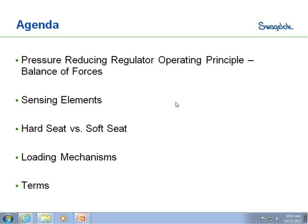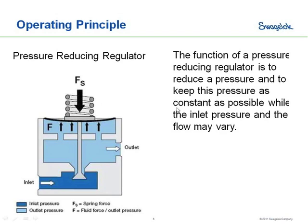So let's start with the operating principle on pressure-reducing regulators. And ultimately, a pressure-reducing regulator is intended to take a high inlet pressure, reduce it to a controlled outlet pressure, and keep that outlet pressure controlled regardless of variations to inlet pressure or variations to downstream flow.